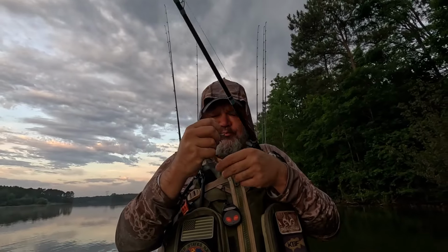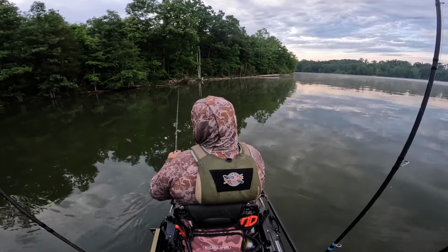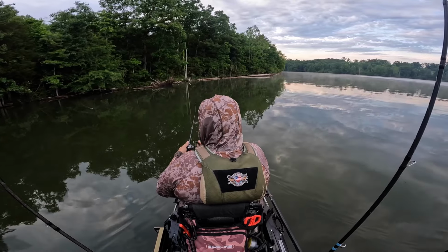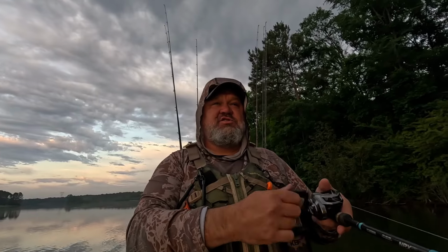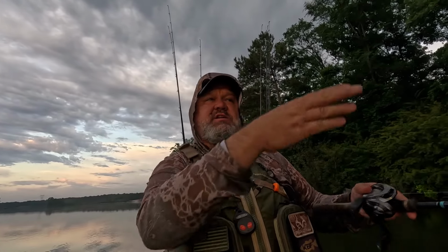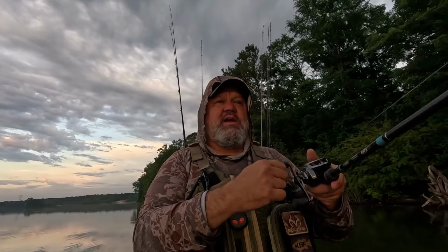When you throw your buzzbait, you always want it to be off to one side or the other. Even if you've got to wait a second to make your cast, to let your nose come to the side, you don't want your bait in line with your nose. We have a tendency to do it as content creators because we want to get the blow up in the frame. But I've got my camera set up where I can catch it off to the side a little better. So I just felt like that was one more thing I should point out.